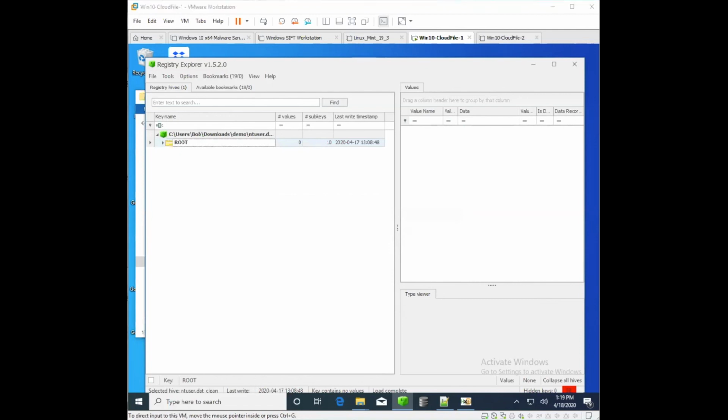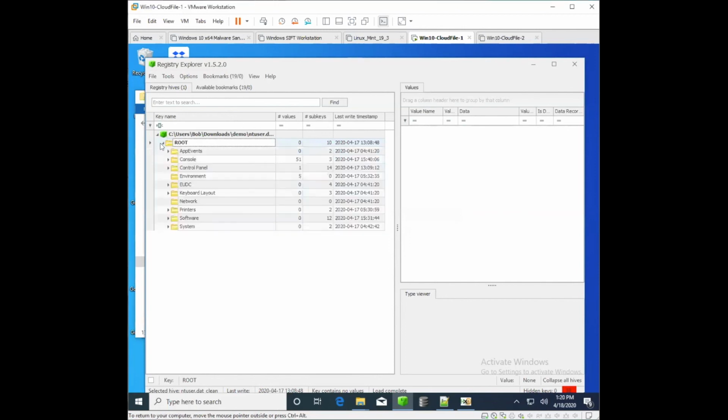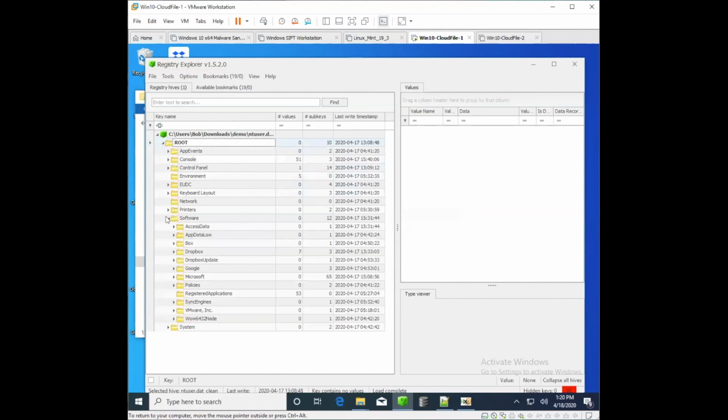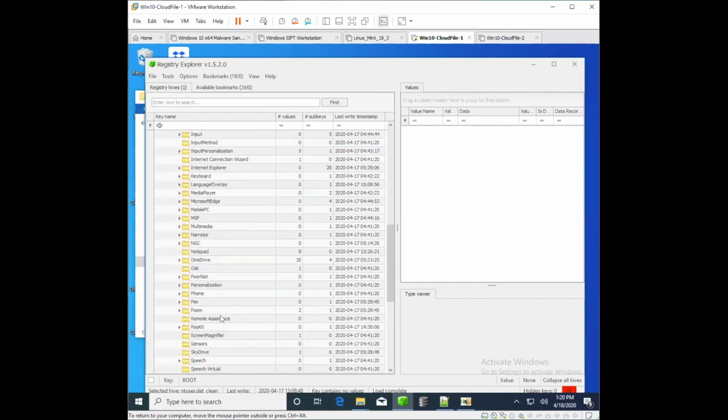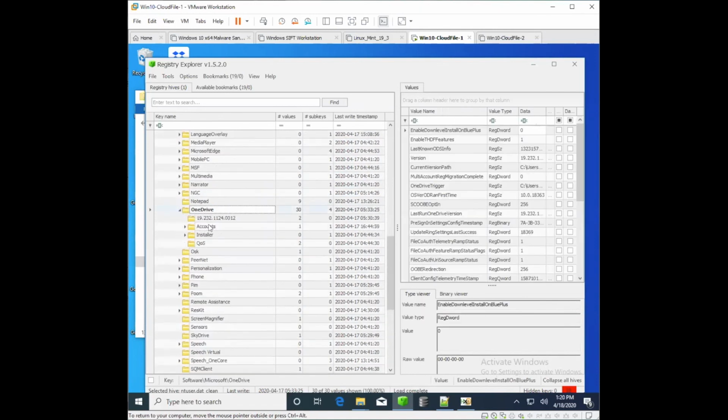Okay, so now that we have the Hive there, we can look through this almost like looking at regedit. And so let me catch up here and see what questions I'm asking of you. Okay, so I ask you to go into the root of this nt_user.dat, and then go into software. So we're going to expand software, and then expand Microsoft, and then let's see what the questions are asking for. Okay, inside then OneDrive, scroll down. I've skipped it. There it is, OneDrive. Expand that. And then within here, we have accounts.